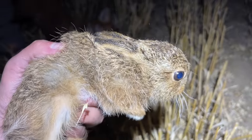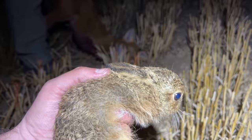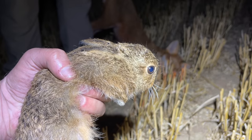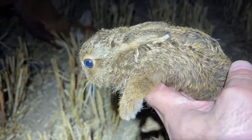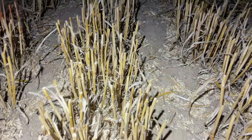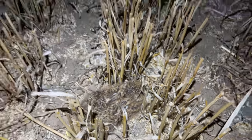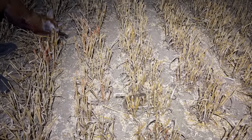This tiny little leveret. Bless him. Little baby hare. And that little bugger would soon catch it. He's out here in the middle of the stubble field. So we'll put him back. There, ready. Oh, mate, you settle down. Right. I've never seen one that small before in the field.